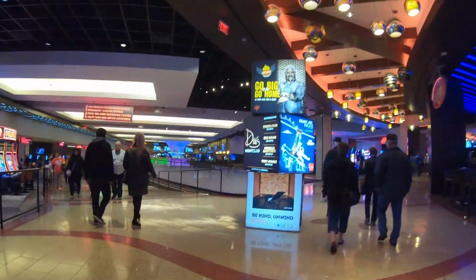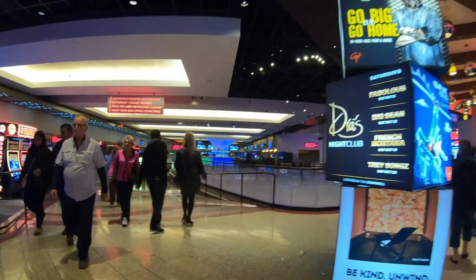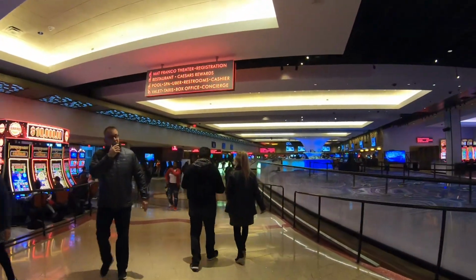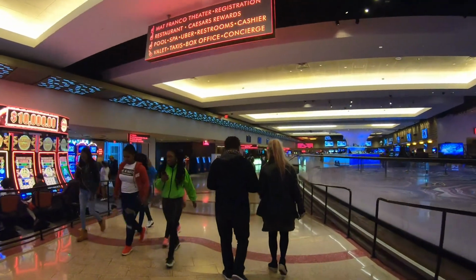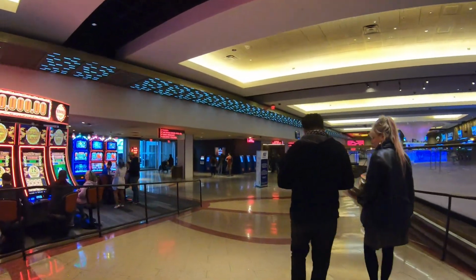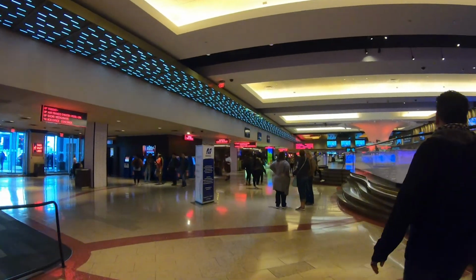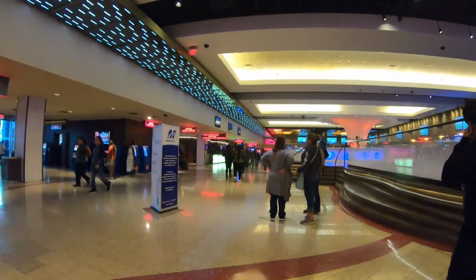I can't put my finger on it, but the Linq has always had a different vibe than all the other hotel casinos on this strip. And that's not a bad thing, it's just it doesn't seem like it really belongs in Las Vegas. One thing it does have going for it is its location. It's in the middle of everything.